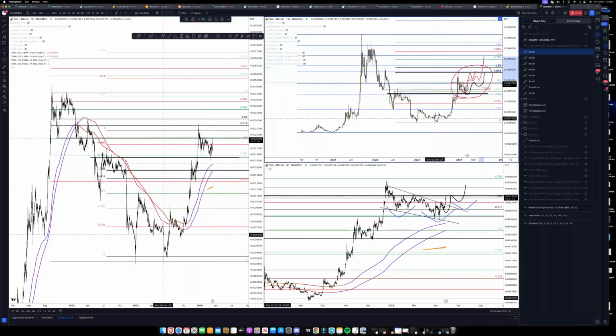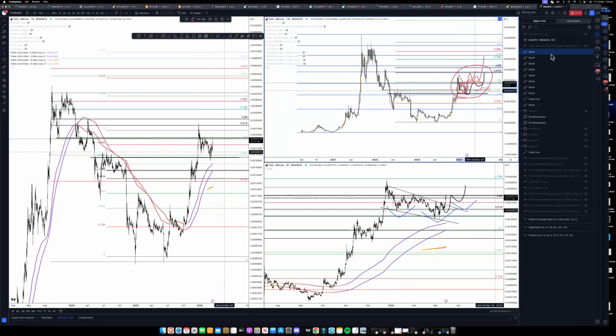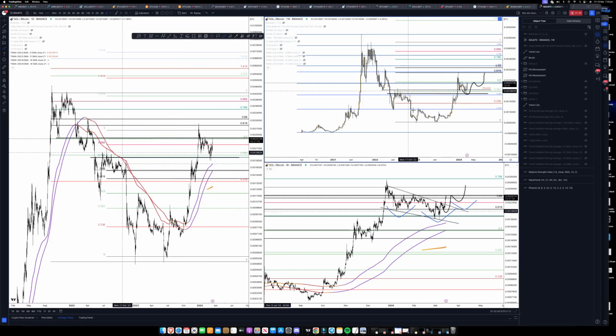So we've got our Elliott wave count. This is a correction. This was an A, B, C correction. Could be a complex one, but what it's looking like, it's pretty much on the target and what we expected.